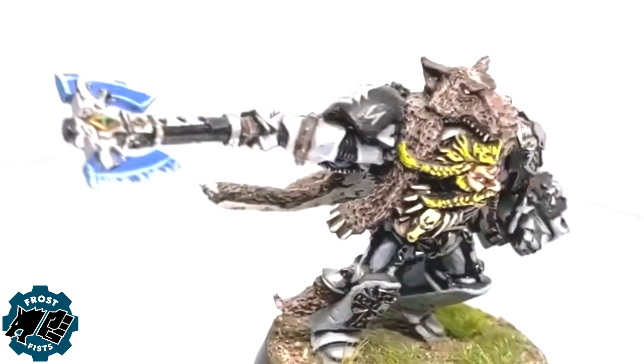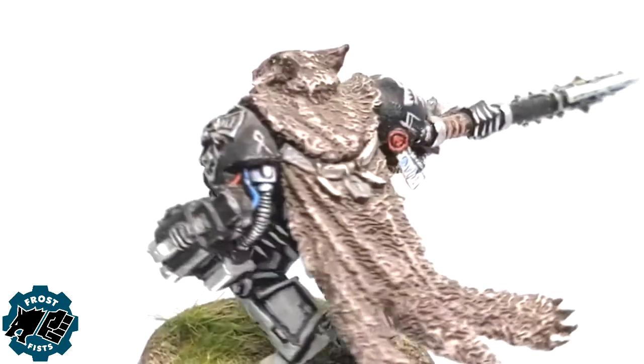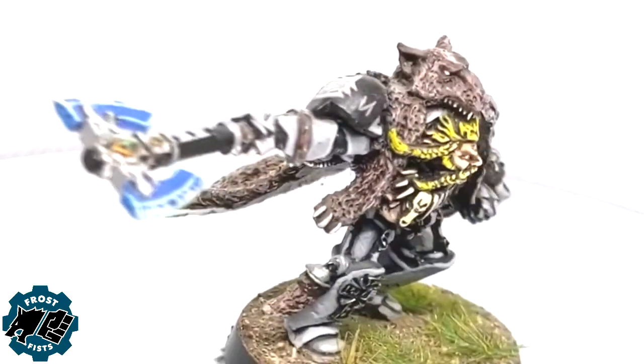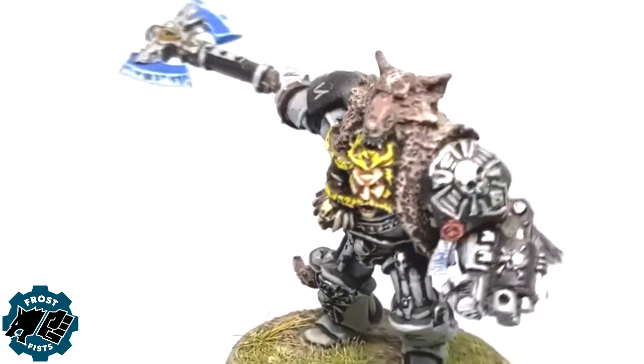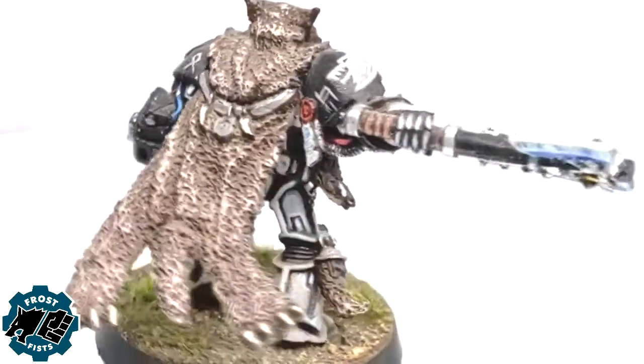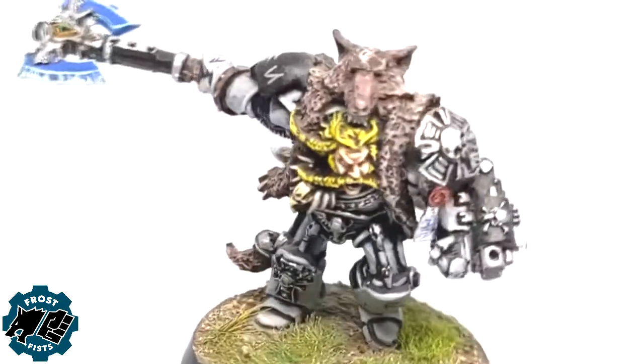Next, got Logan Grimnar, another phenomenal gift. And this one is from one of my favorite channels, Grumpy Guy Gaming. And man, look at the highlights on this face, in the hair. I mean, the details on this model just really pop. And this is the old school metal Logan Grimnar.